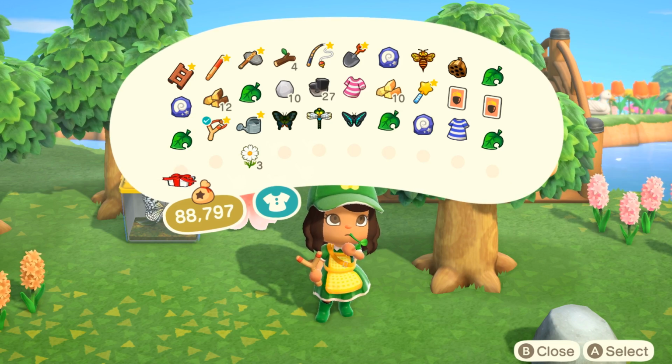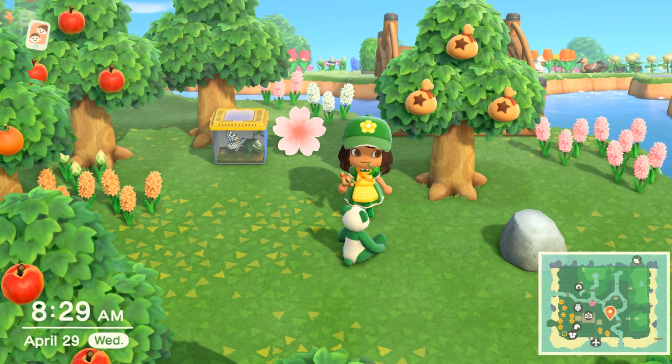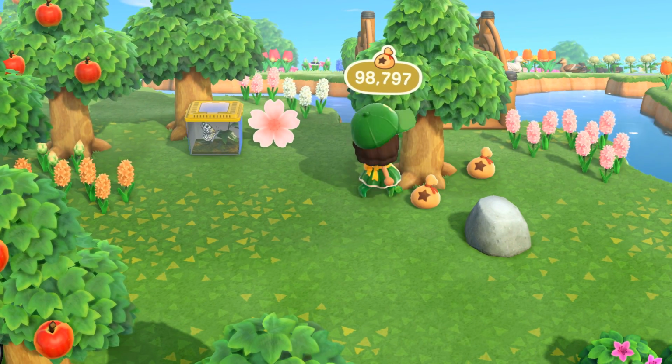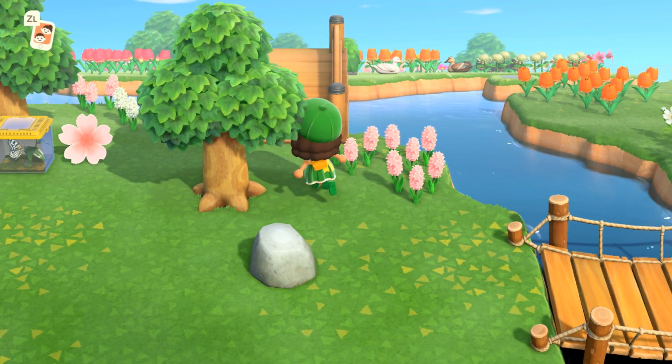Another gift from the wild winds of Wildberry. Another baby panda! Oh, another little green baby panda! I love these baby pandas. Oh, that makes me really happy. Also, heckin', now we have a lot of money. Whoops-a-doops. Well, we'll deal with that somehow.